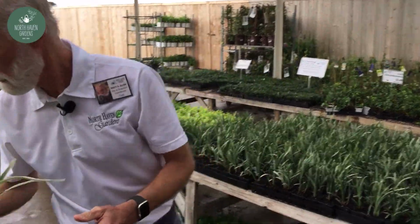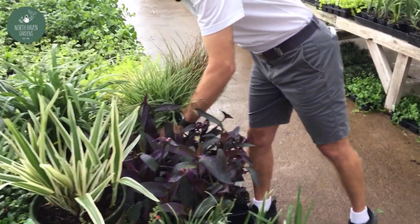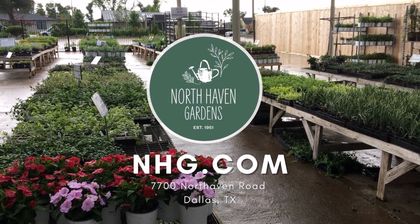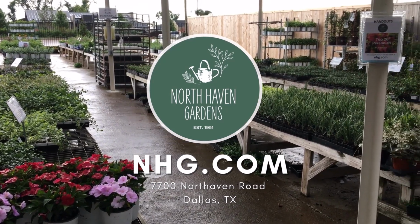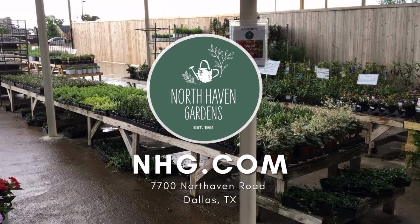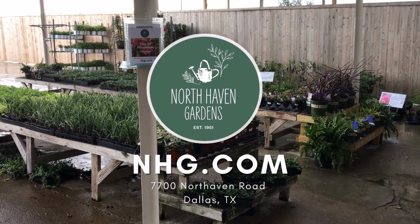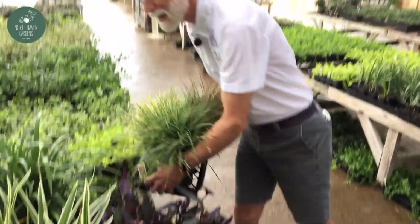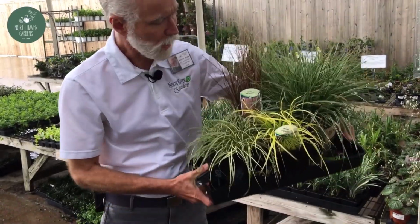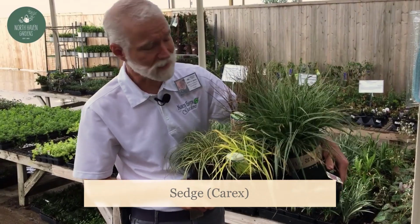Lovely, lovely. And here's some of the others I wanted you to know about. Again, when you're talking about shade, it's tough to get any kind of grasses, but you can get a grass-like plant. These are the sedges. These are just some of the varieties of sedges.